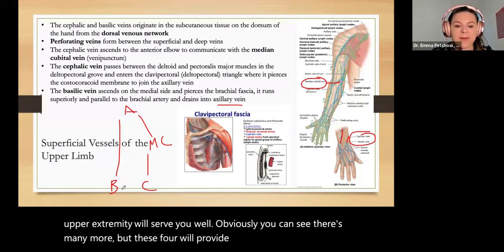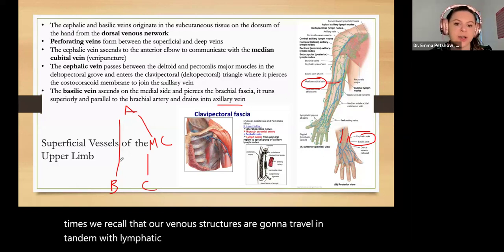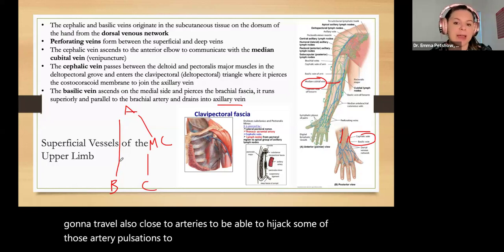And oftentimes we recall that our venous structures are going to travel in tandem with lymphatic structures. And then our venous structures are also going to travel close to arteries to be able to hijack some of those artery pulsations to move blood flow against gravity and then back into the heart.